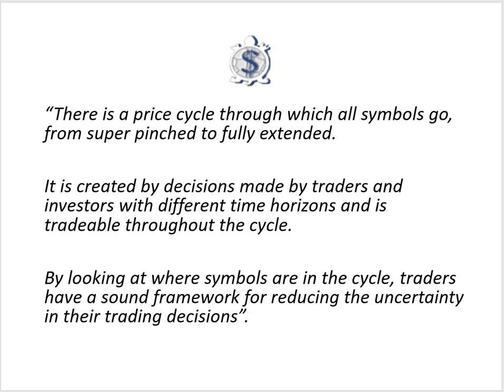So I believe that there is a price cycle that all symbols go through that takes them from moments of being super pinched to fully extended. And I'll cover what I mean in detail a little bit later. But this cycle of price action, going from contracted to expanded, is created by decisions that traders and investors with different time horizons make, and makes that target tradable throughout that cycle of pinched to expanded.